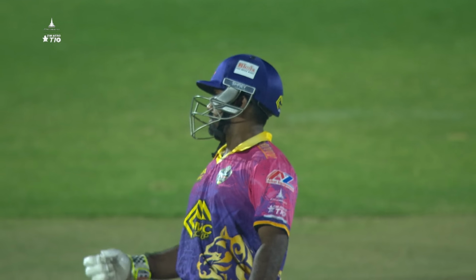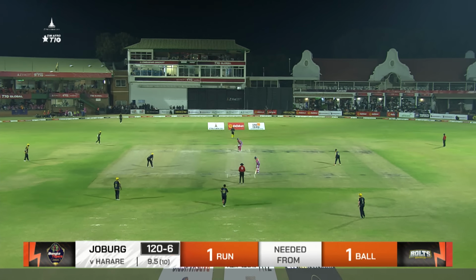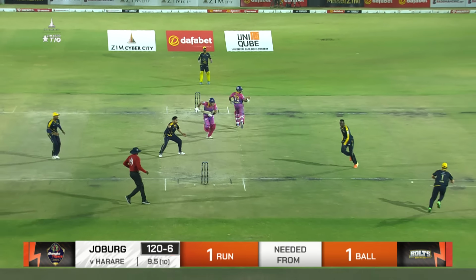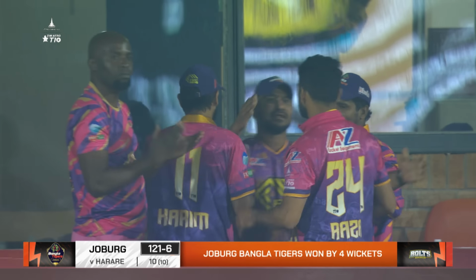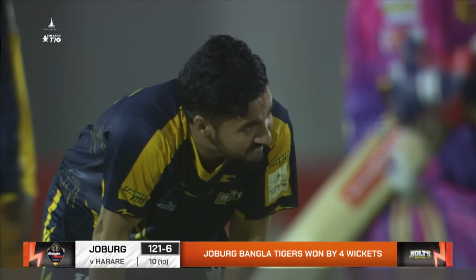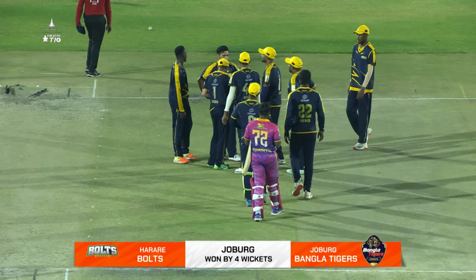Ah, he's disappointed. What can Alam do? Here we go. One required. Qualifier one is in their hands. Surely they're there. They are there. Brilliant. From the Johannesburg Bangla Tigers, they have chased down 120. They've done it off the last ball. They win by four wickets and they go straight into qualifier one tomorrow at 3 p.m.